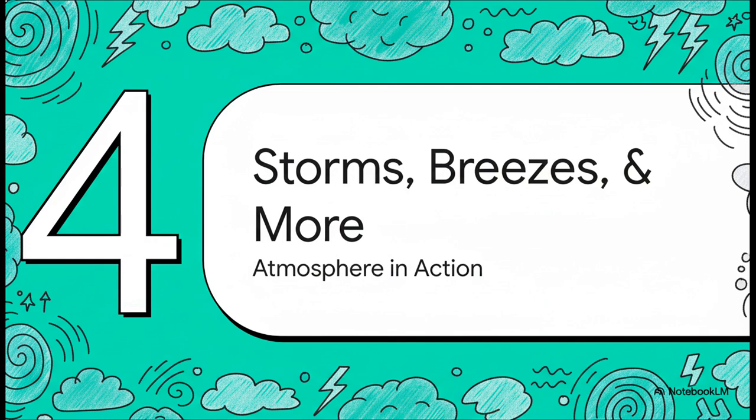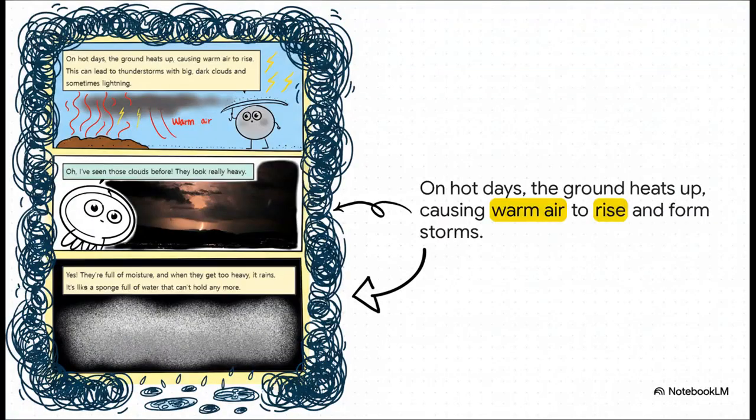Let's look at a couple of really clear examples. Okay, picture a hot summer afternoon. The sun is just baking the ground, which heats up the air right above it. This hot, moist air starts shooting upwards, and that rapid climb is exactly what builds those gigantic, towering thunderclouds in just a matter of hours.